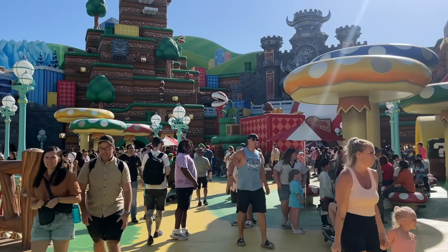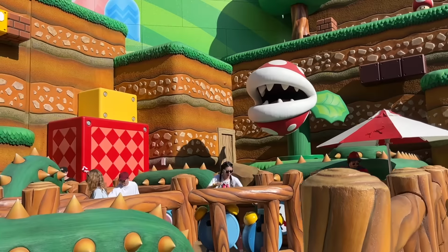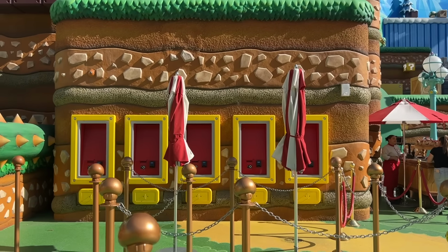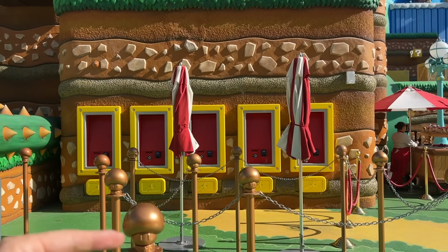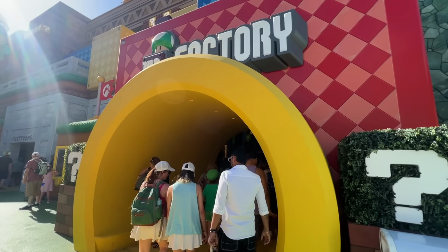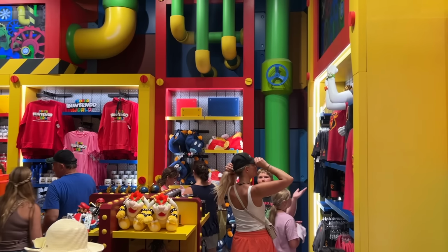Of course, power-up bands help you enjoy Super Nintendo World a lot more than just walking around this land, because you can play the different games that they have in here. And you usually can buy power-up bands over there for $42 plus tax. But it looks like since the workers have gone home, they have brought down blinds on those. You can't buy them, but you should be able to over here at the 1UP Factory. This, of course, being the primary store, and you get spit out here whenever you exit the Mario Kart ride.